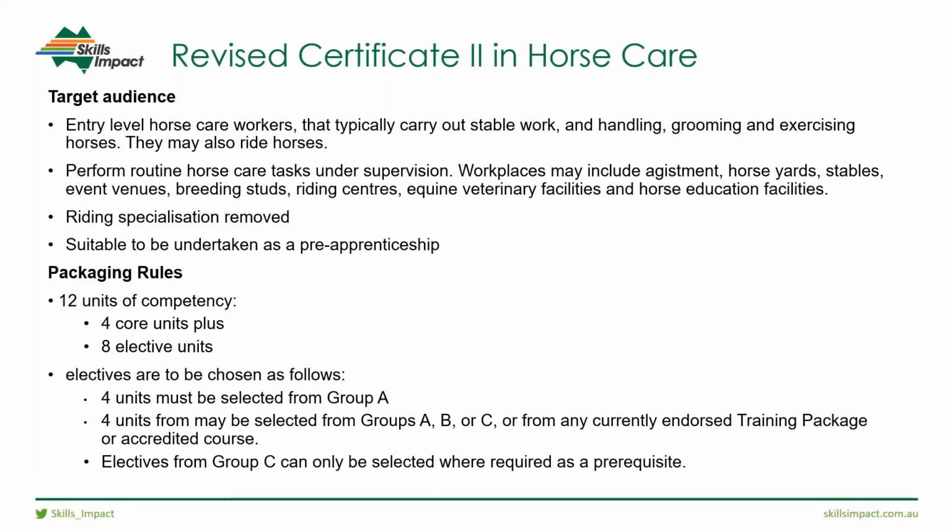So before I talk about the Certificate 2 and 3, I just want to explain this process that we undertake called workforce functional analysis. Whenever we review something major like this, we try and go back to first principles and say, what are the job roles? Because a qualification typically reflects a job role. And then we say, what are the job functions? Because a unit typically reflects a work function.